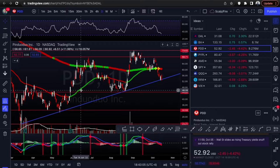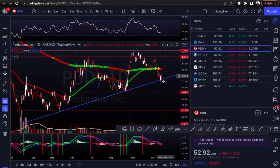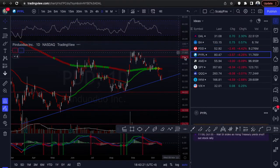And y'all know I really like trend lines because they're versatile, and you can trade multiple setups. You can look for something to the upside if it holds, or look for something to the downside if it goes down. Keep your options open. So we'll go ahead and get into PayPal next.